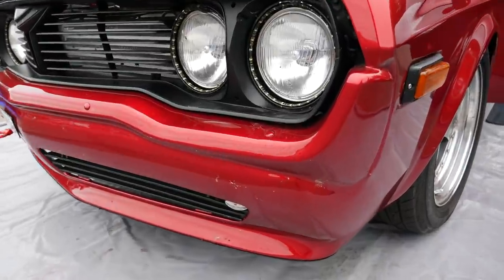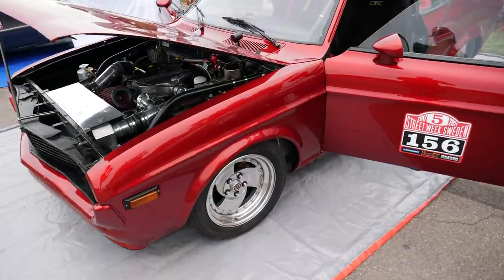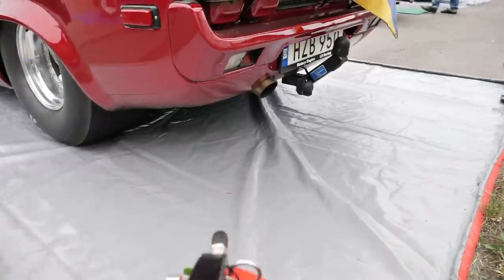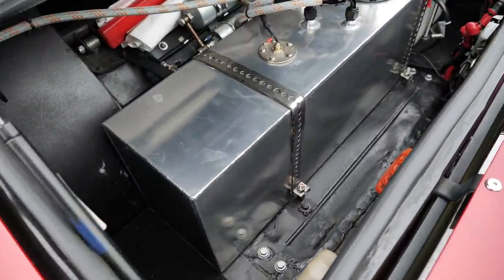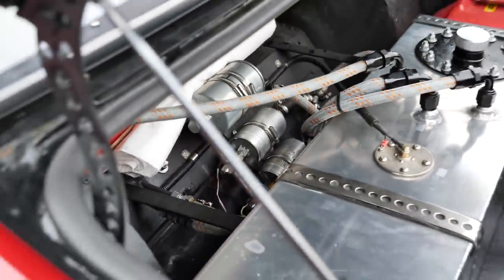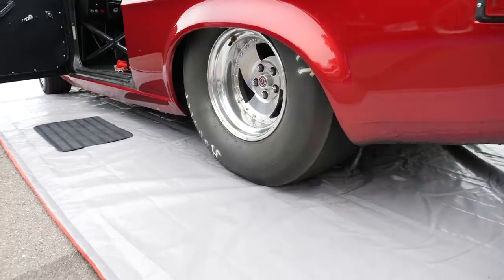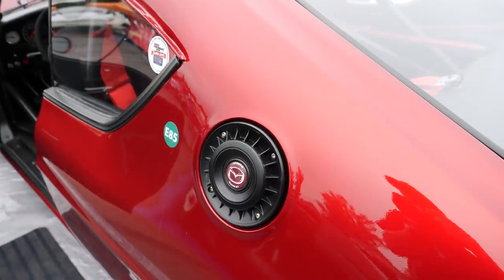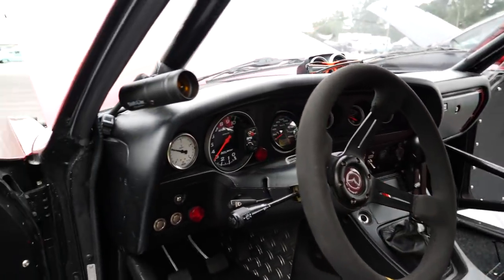Nice paint, some bugs from the road trip. Very good looking, this one. Tow hook there. We have a fuel cell back here, aluminum. Some fuel pumps looking like Bosch 044s. Hoosiers here, quick times. E85. Looks like a manual gearbox.